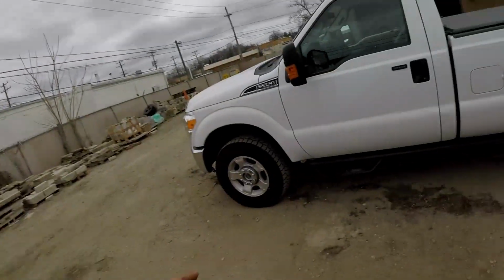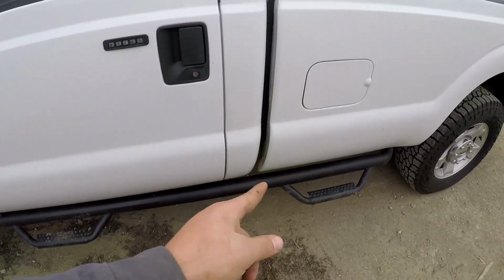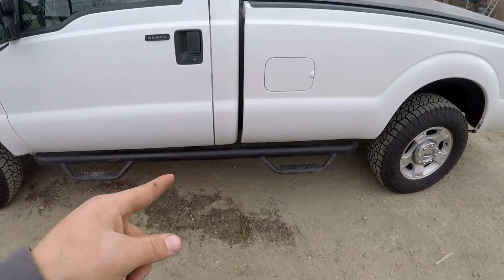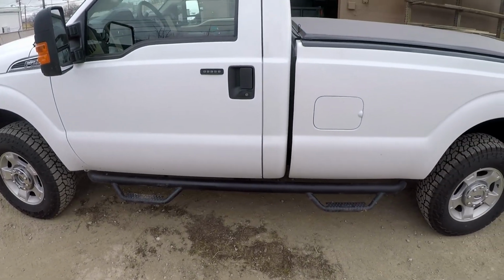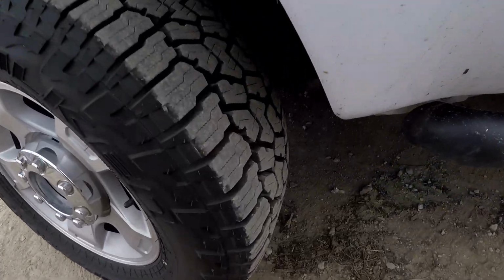Alright guys, so the last thing I don't like about this truck, which is more so this particular truck, is the steps on here, the tube steps. I'm pretty sure this is aftermarket. The previous owner, I think, put these on, and I'm definitely not a fan of them, just because I don't like the look. I would run no step if I can get them off one day, which I probably will.